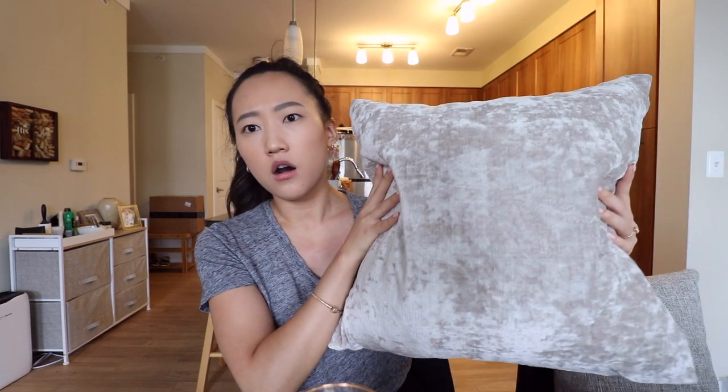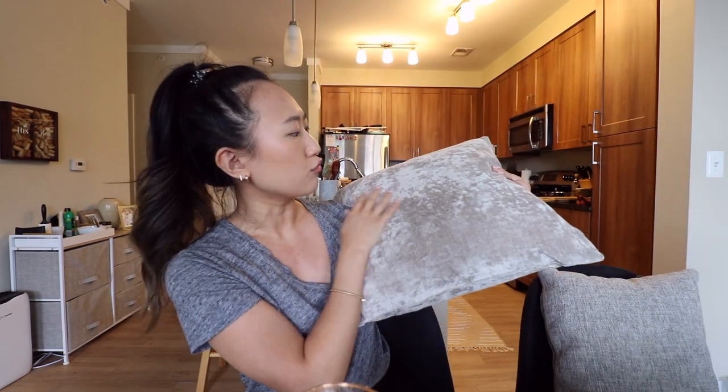Oh, by the way, the velvet ones are kind of like this grayish, I can't really explain the color because it's kind of multi-dimensional due to the velvet texture, but it is this grayish with a green tint, like a slight olive green tint, but it's mostly gray. So I really like this.